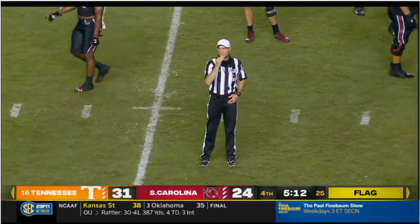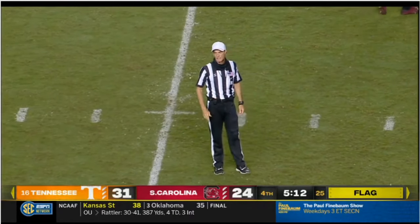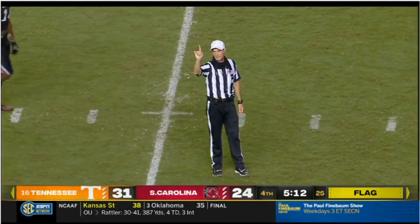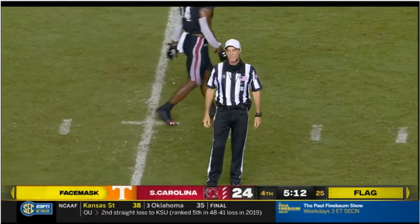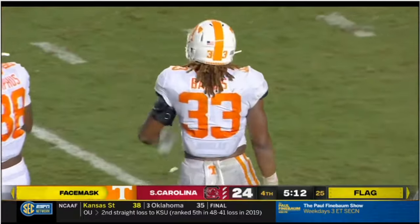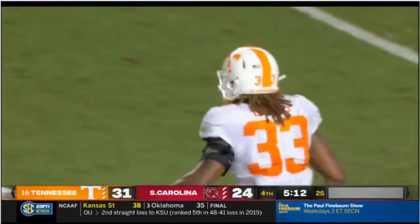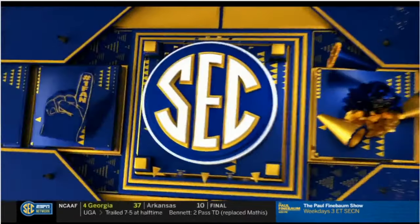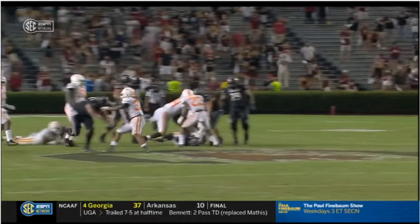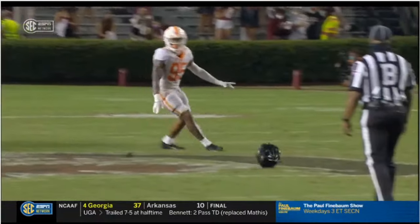Dead ball foul, face mask, defense number 33. 15-yard penalty, automatic first down. Yeah, so now they're saying, look, number 71 may remain in the ball game. He was the victim of the foul. The flag came in. Jeremy Banks apparently forced Eric Douglas' helmet to pop off, so he doesn't have to come out of the game. He ended up getting a penalty going the other way.